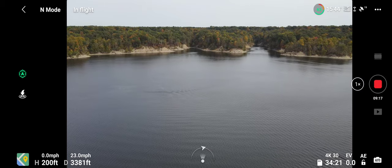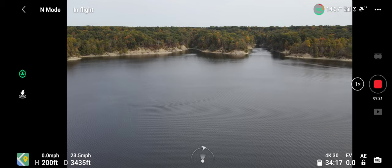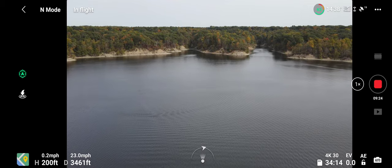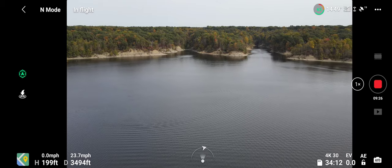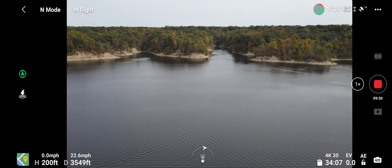I do like, since the new update to the app, that it tells you the amount of time that you have left on your SD card for recording. That's good. They're always improving the app, which I like.